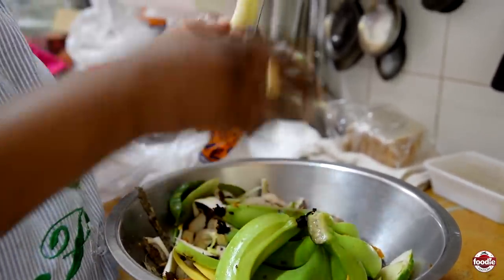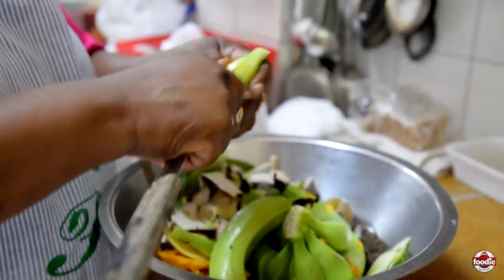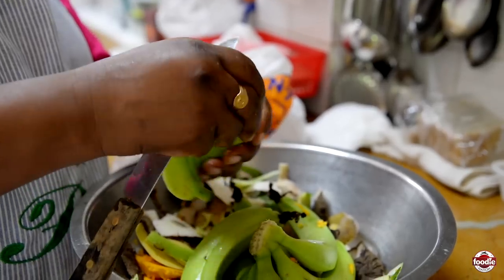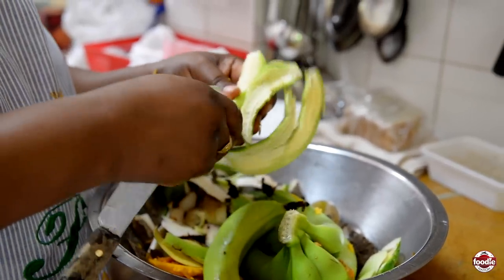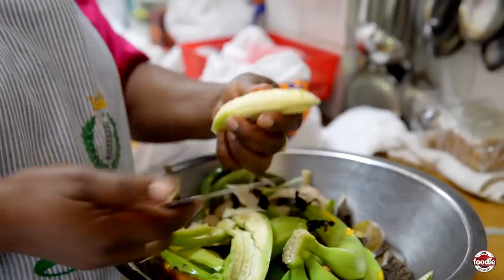And so now I'm doing the green bananas, and this banana name is Toho banana. They have a different name that they call this, but I know this one is Toho and Lakan banana.